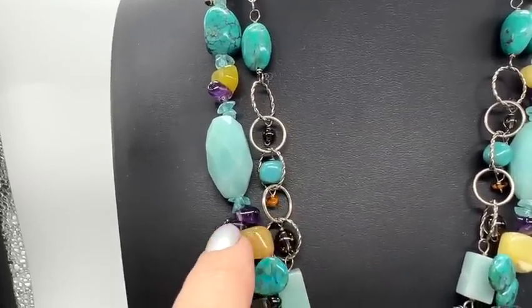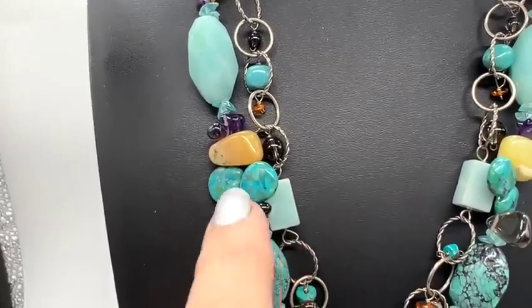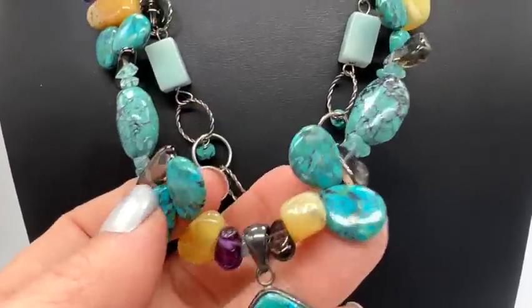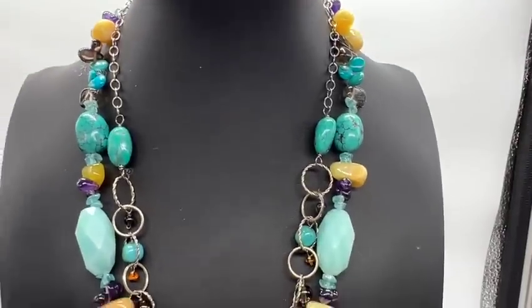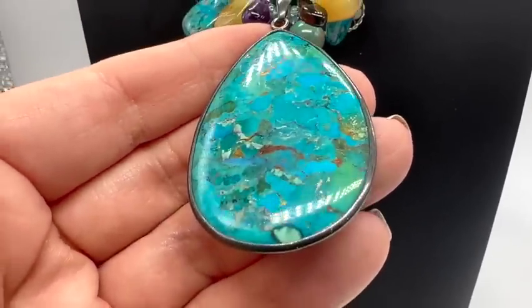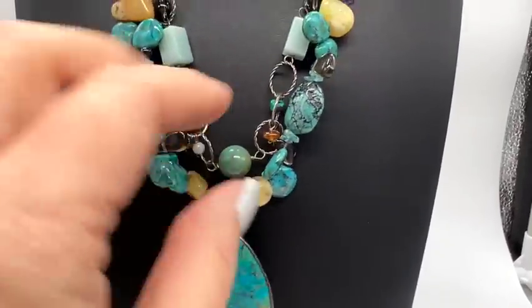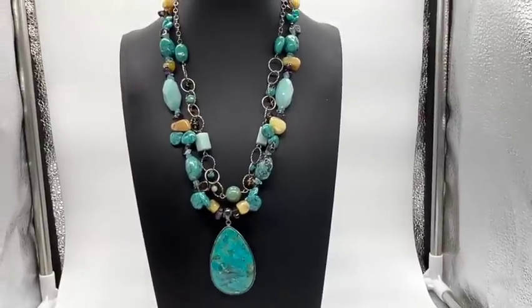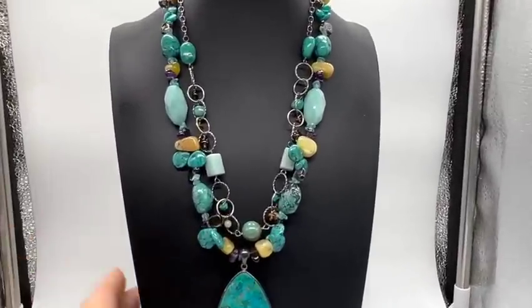Those are amethyst, no doubt. I don't know what the yellow is. Who knows? Somebody will tell me. I don't know what that is. When I don't know, I say it's probably agate, but I don't know. Maybe it's coral. I don't know. Stones are not my thing, but an amethyst, turquoise isn't either, just because I'm in the Northeast and I don't handle it much and I don't see it much. But I certainly do love it. And I believe that is real turquoise. It's certainly a sterling silver.